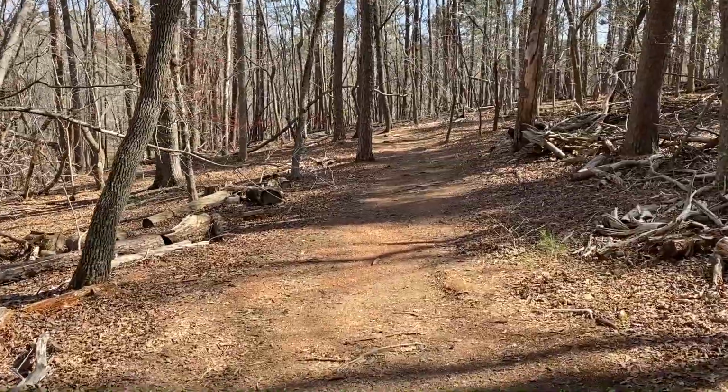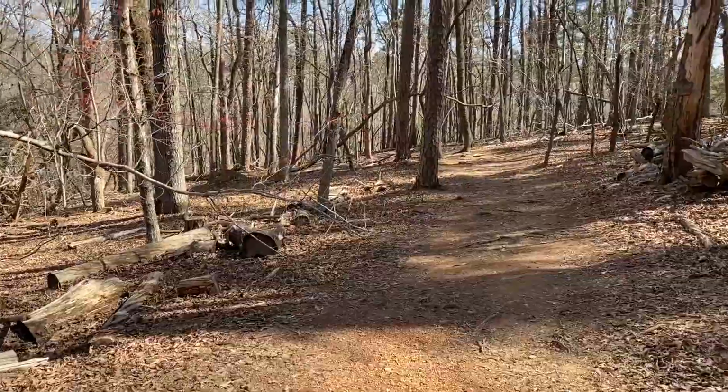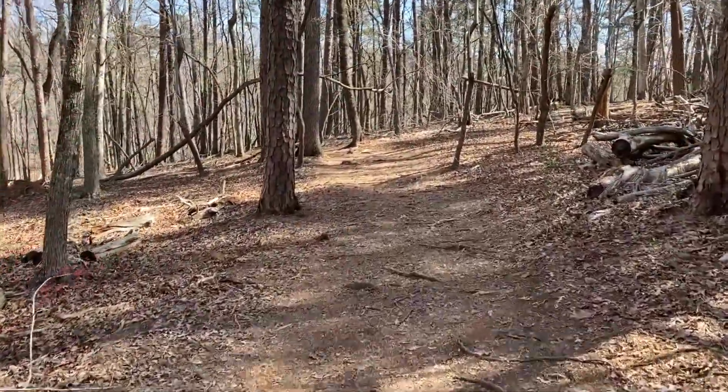Getting away from the top of the mountain now, and the wind's getting blocked again. It was blowing pretty hard at the top. And it's March. That's when it gets windy, changing from winter to spring.